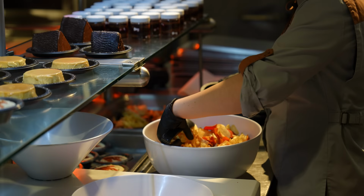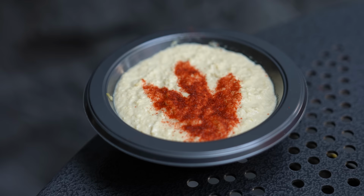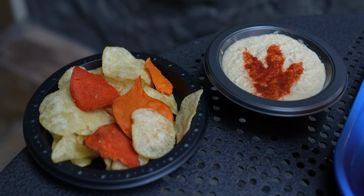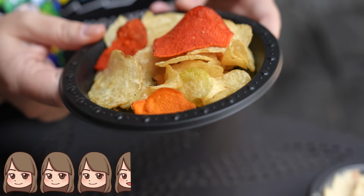Looks like they didn't give us that many vegetable chips. It seems like mostly kettle chips, so I'm gonna try one of the kettle chips. This hummus is surprisingly good. It's not the most amazing hummus I've ever had, but for a theme park, it's nice and cool. My only complaint is I wish they gave me something besides chips. I feel like I want something else to dip in there, but I still give this like a 3.5 out of 5. Not bad.